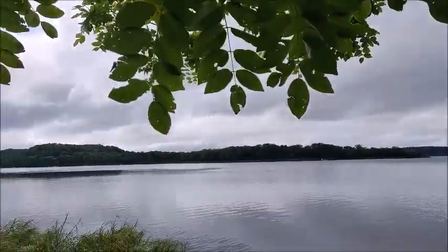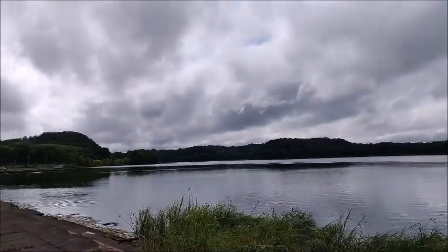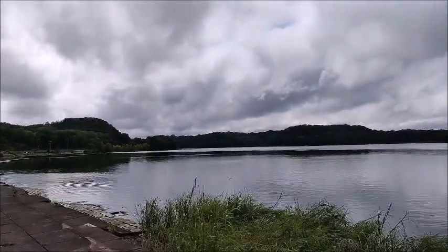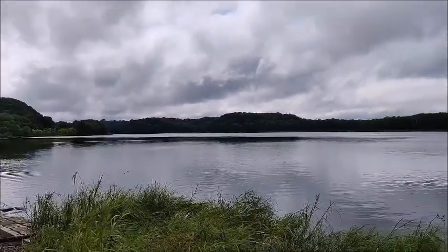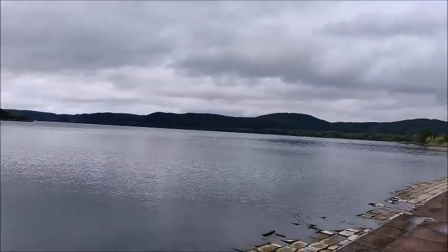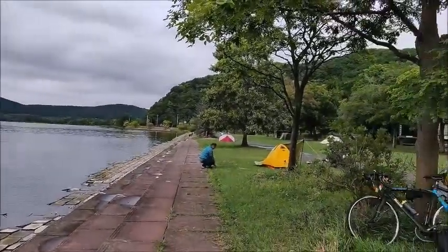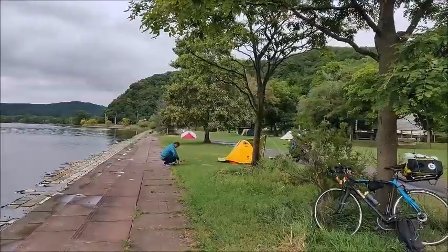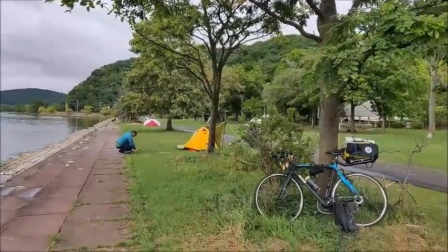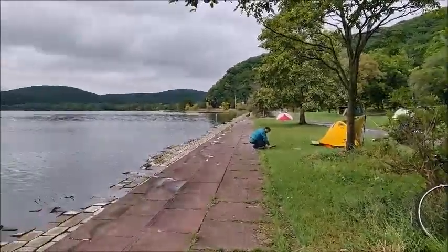Okay, so this is your Abashiri Lake. I'm just on my way to Abashiri town itself, but this lake looks pretty interesting. There is a campsite and there is a canoe center, but you need to have your own canoe. And this time I don't have a stand for my bike, so trees to the rescue.